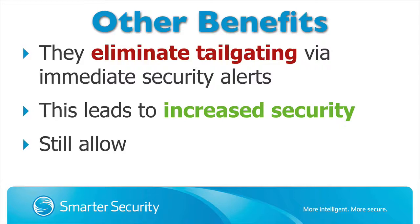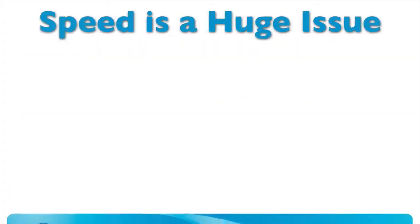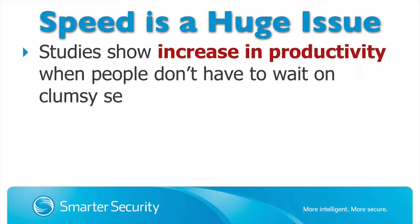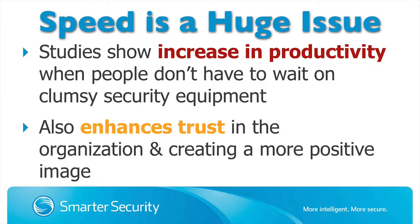Although tailgating is all but impossible with this type of system, they still allow around 40 people per minute to go through, which is fantastic again for businesses, as time is always of the essence. Speed is a huge issue. Organizational psychologists have demonstrated that if people don't have to queue and wait for doors, elevators, escalators, and so on, their entire working experience is much more positive, increasing their productivity as well. For customers, clients, and service users, it enhances the feelings of trust they have in the organization, creating a more positive image where it really matters.